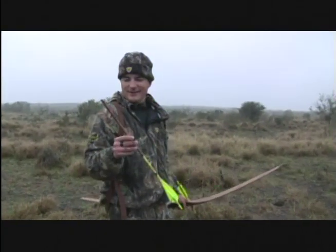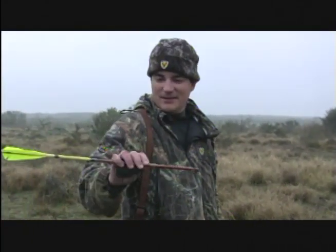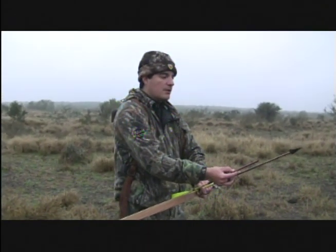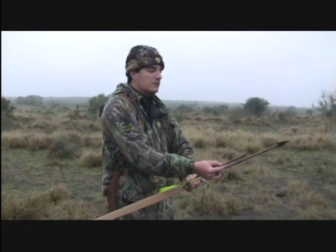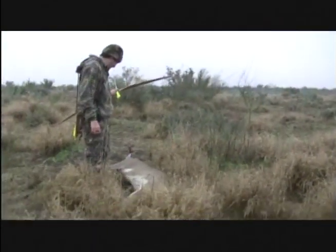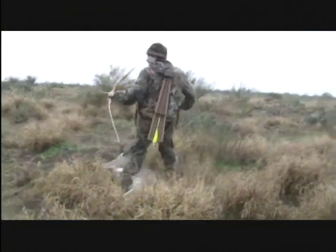That was the cedar arrow. Well, it broke off at about 7 inches. Management buck. First one with a longbow.